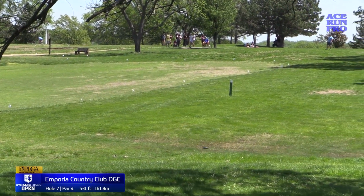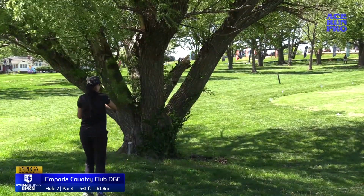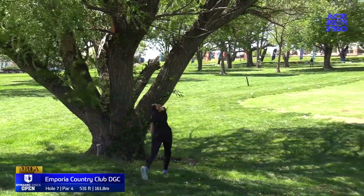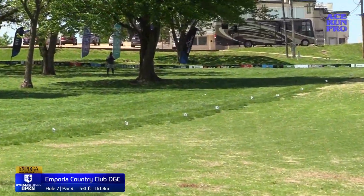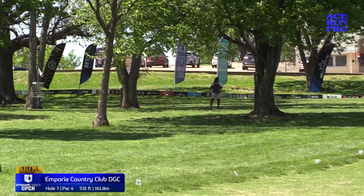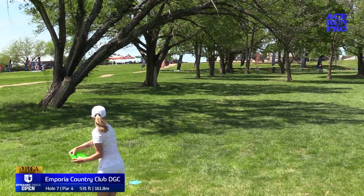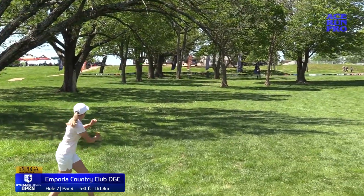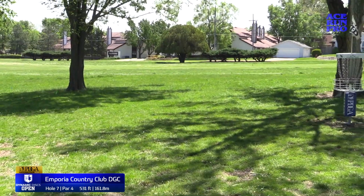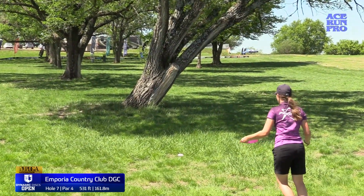Nice controlled hyzer from Missy. Just letting the disc glide and do the work for her. She lands in a good spot. So Maria will have to do kind of a wide swooping hyzer. Just with that left to right, it really wasn't going to go much further than that. I think she was trying to maybe account for a skip, but like you said, it's not really been too skippy on this green. Yeah, looks like Missy just kind of early released that one. But it rolled in front of the tree. Yeah, she has a long look.